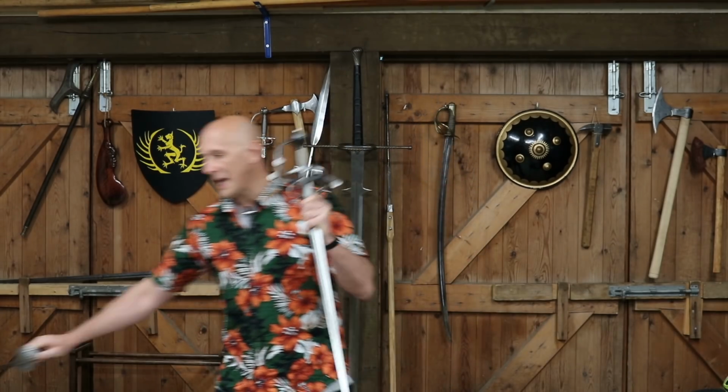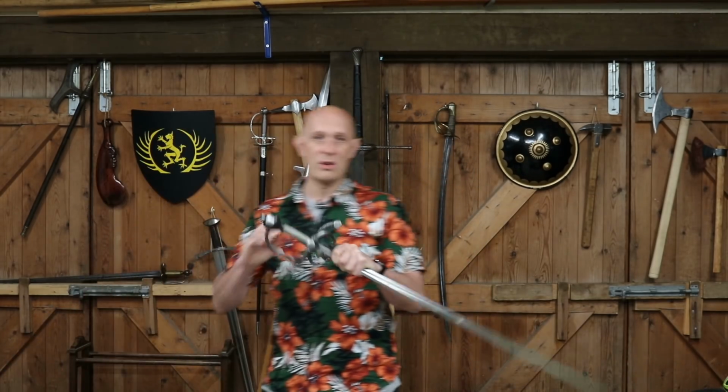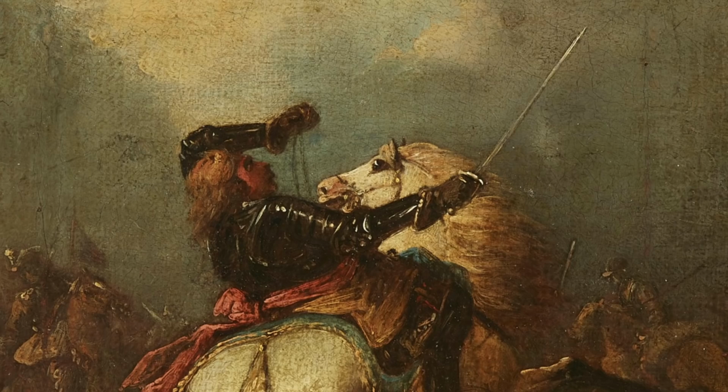And in addition to that, there were soldiers that carried these thrusting swords that did use them both on foot and on horseback, and maybe they weren't the most effective in the world, but they did, in the 17th century for example, use these swords on horseback as well as using them on foot. So, to conclude, it is really not a simple matter.